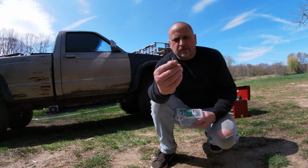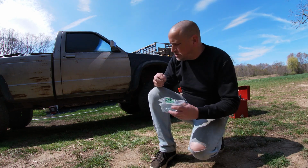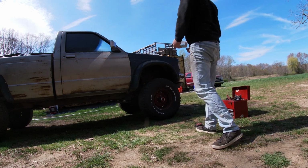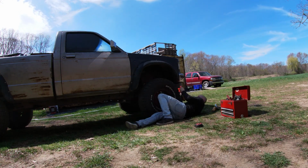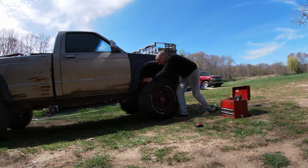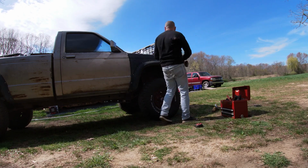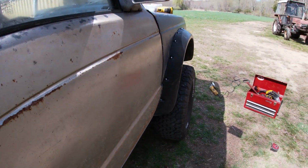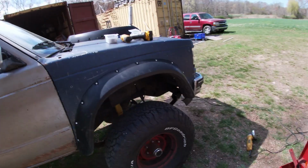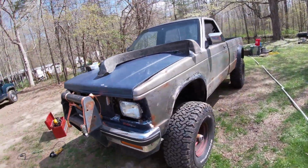Using these little hex head screws that have the little drill bit thing on the end of them. Nice and easy for sheet metal, putting this together like this. It was awesome. There you go. She ain't pretty, but she's done. Much better. Looks a little cooler too, but until I get another garage and I get to take her apart again and do it the right way.